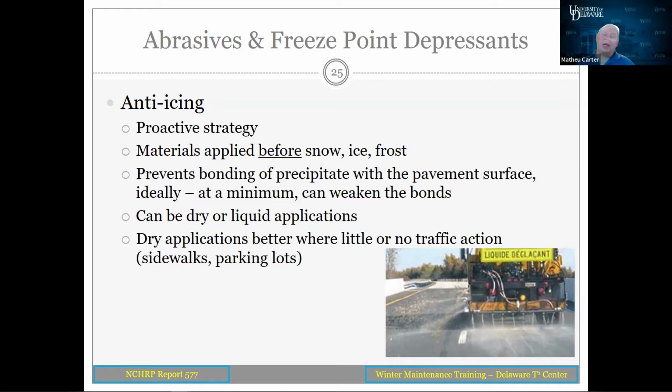With anti-icing, as opposed to that reactive sort of strategy that de-icing is, we want to get out and be proactive. Most of us are familiar with this as a brine material, a liquid material that we put down on the roadway in advance of the storm. But this can also be a dry material. We can put down dry chemicals onto the roadway in advance of the storm.